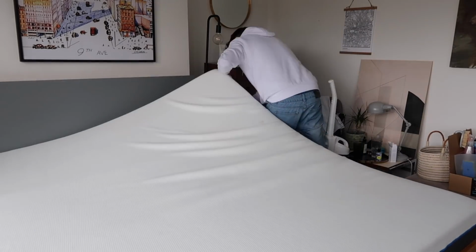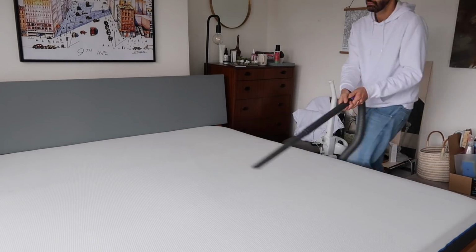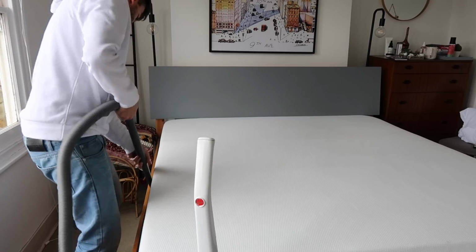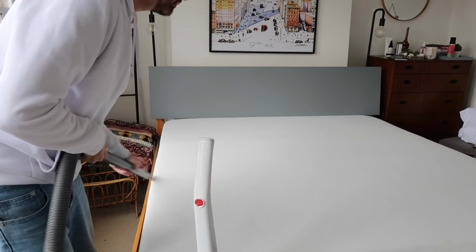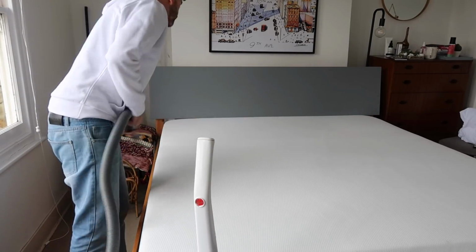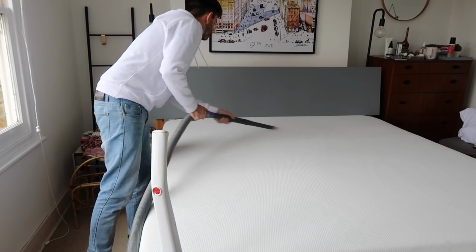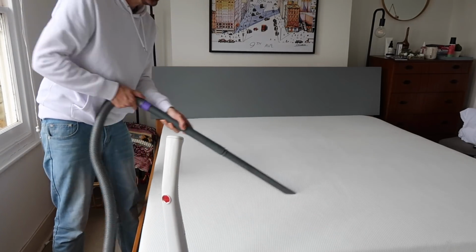I'm taking the Hoover out and I'm going to give the top of the mattress a quick hoover, along with the sides of the mattress where it reaches the bed frame. There's always a little bit of dust down there as well, so I'm just taking the Hoover to that. You can also remove the top of this mattress if you want to put it in the washing machine, but today I'm just going to give it all a quick hoover.